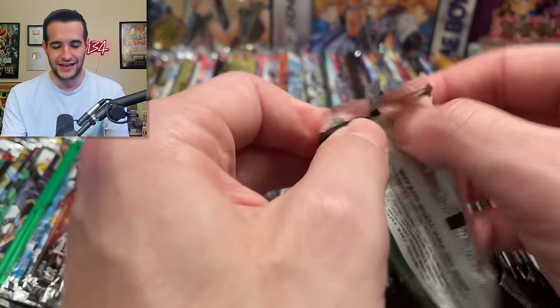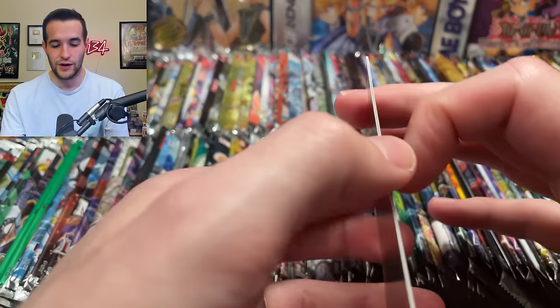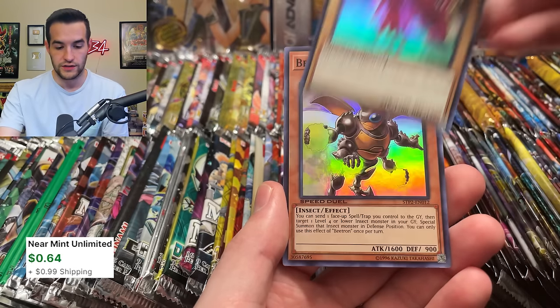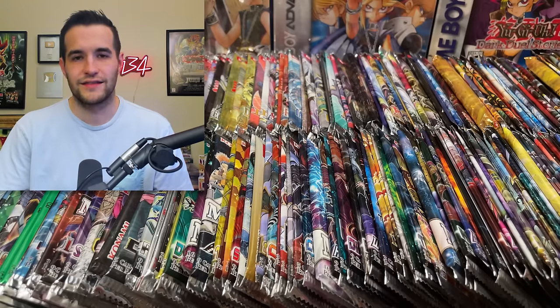That happened a couple days ago. I was like, dang, I spent an extra $440 for no reason. So hopefully you guys enjoy the set. Here, this is what I was talking about: two supers, or a super and an ultra, I think. We have Cabazals and then a Beatron, so two super rares. Kind of cool how they did it. I kind of like that.